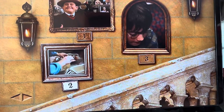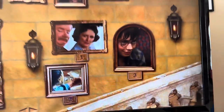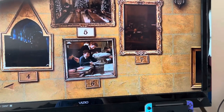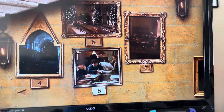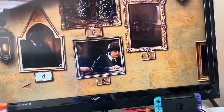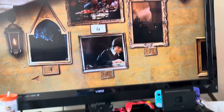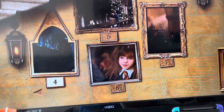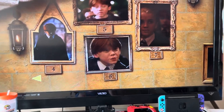So this is the deleted scenes section. We have 1, 2, and 3, and 4, 5, 6, and 7. Only 7 deleted scenes. Later, on the other DVDs of the Harry Potter movies, there's just regular deleted scene sections. It didn't make you jump through hoops, like tests and trials. This one did to get you to the deleted scenes, but the other DVDs of Harry Potter just have regular deleted scene sections.